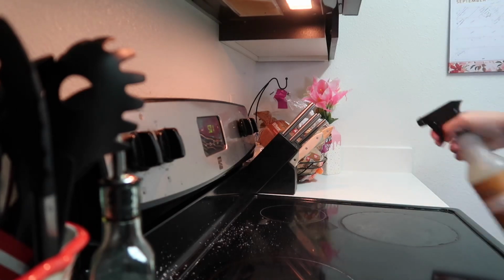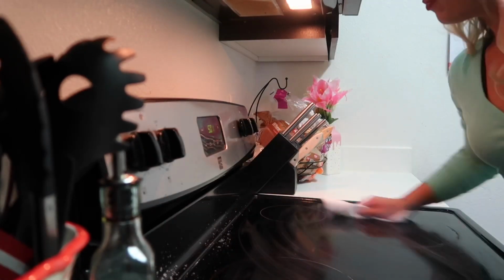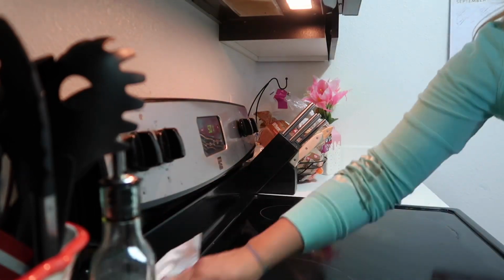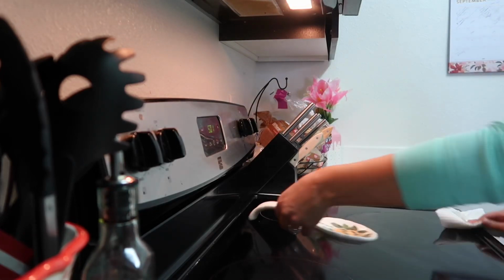And so far, this is the multi-purpose spray I've been using in every single room in my apartment. It's the brand new Mrs. Meyers multi-purpose spray, and it's the acorn spice, and it smells so good.